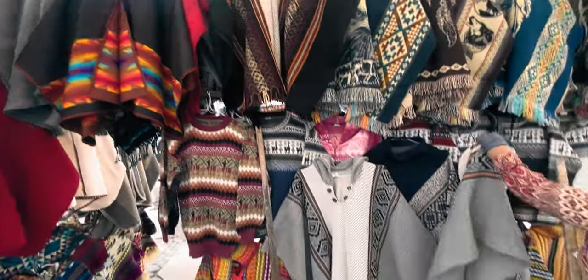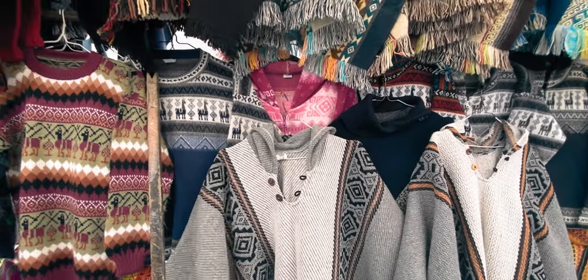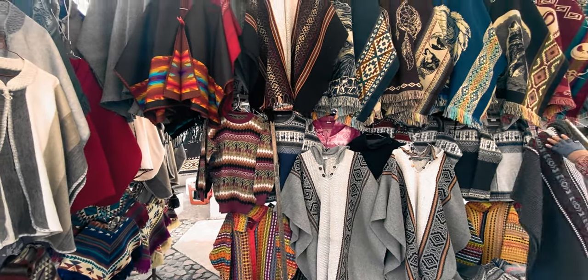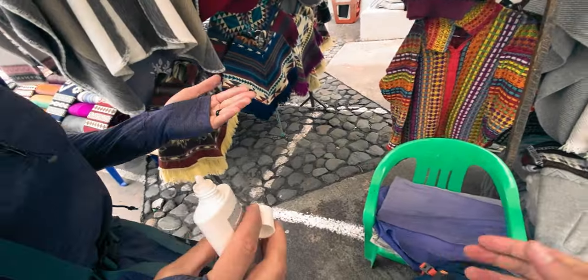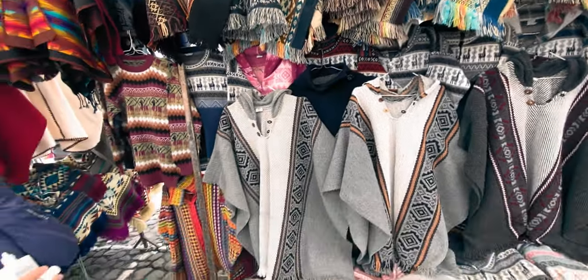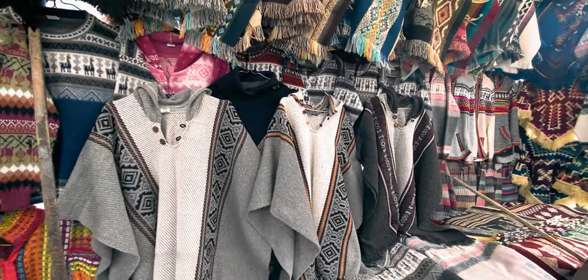Mucho you like. Ah, the sheep one. Sí, looks good. Es bien bonito. También este color. I will try the sheep. All right, guys. So this is made from sheep wool, as you probably already know. And these ones are llama. Alpaca, or sorry, alpaca. Okay. Can I try this one?